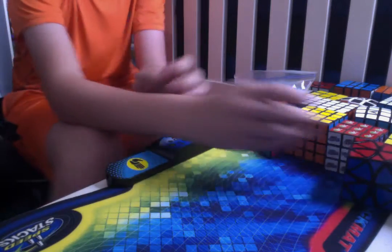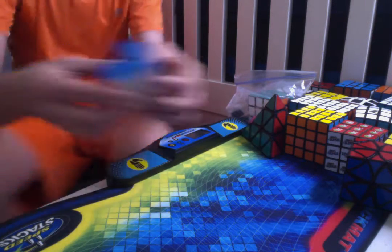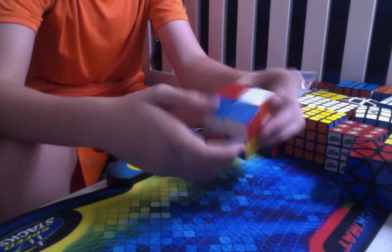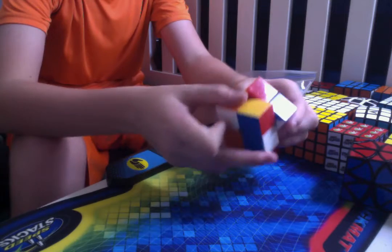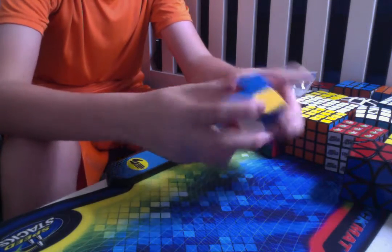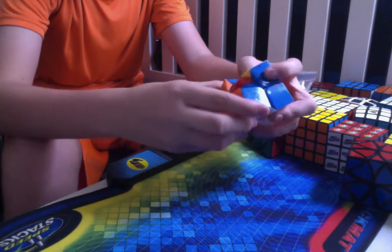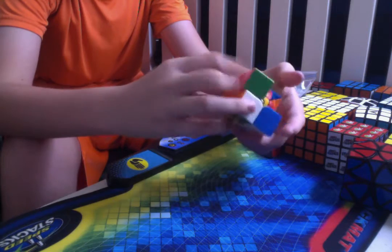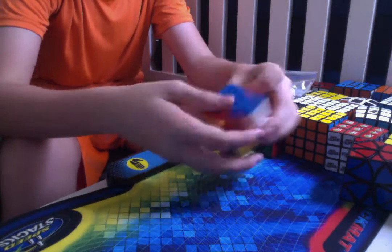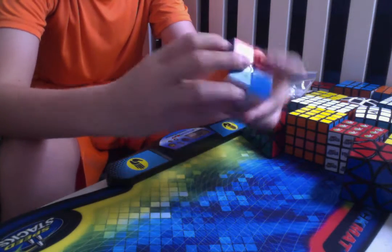And cube number 24. And here is cube number 25. It was almost like my main for a little bit. It's a Gans 2x2, the bad one. Yeah, and what happened to it is that a corner piece broke, and since I got this from Speed Cube Shop, they gave me a reason to get another cube, so that's when I got the Lanlan cube. It's not David's.